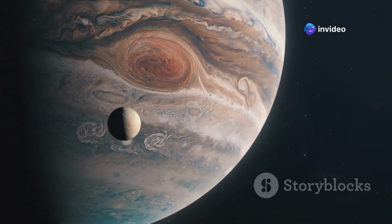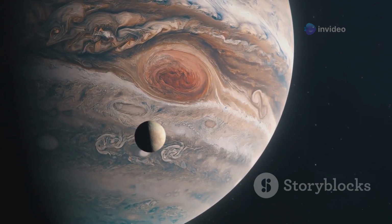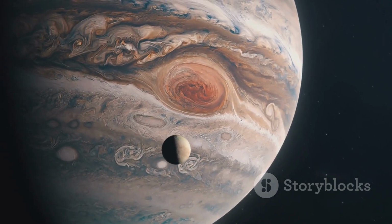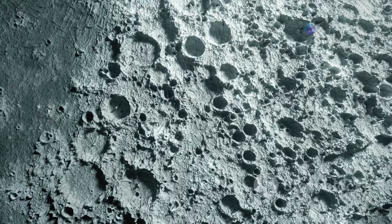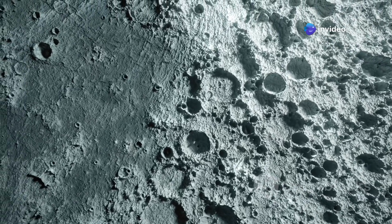Triton may hold clues to the origins of life. Its surface is covered with nitrogen ice and it has geysers that spew nitrogen gas, suggesting that there may be a subsurface ocean beneath its icy crust. It is a world of ice and rock, with a landscape that is both alien and fascinating.